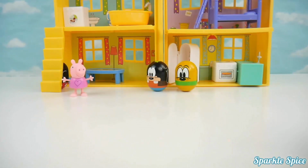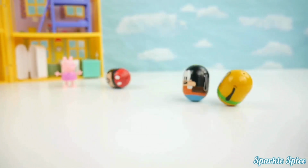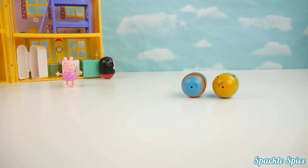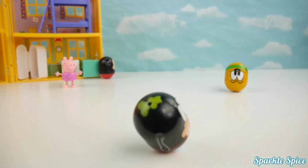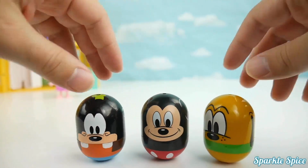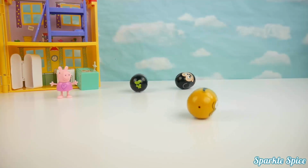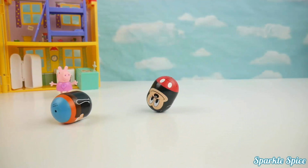Behind the stairs. Now they're gonna race. Here they go. Whoa, guys, watch out. Who's in the lead? It's Mickey. Where's Goofy going? Now it's time to race. Here they go. Whoa, who's gonna win? It's Mickey. Hey, where are they going? They're coming back.